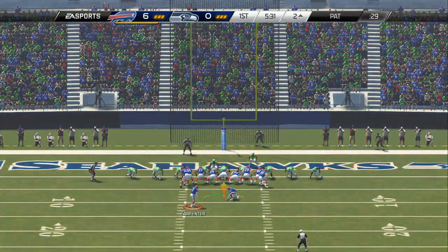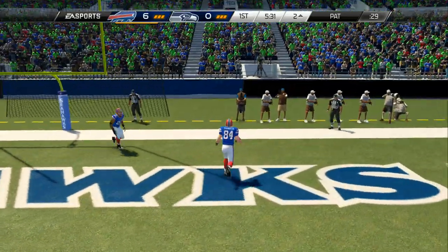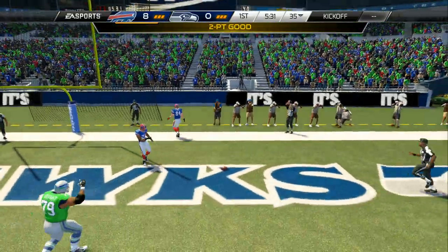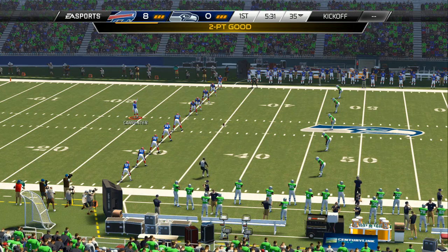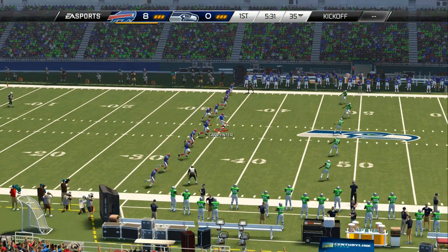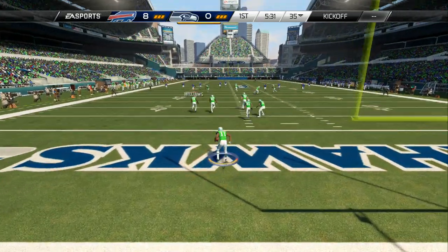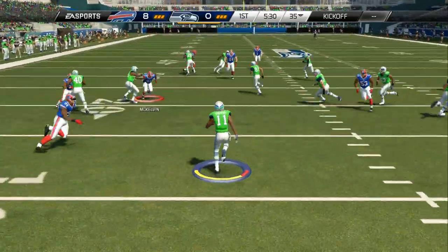The Bills getting set now for the extra point. That turns into an 8-point trip, the touchdown and the two. This offense, the head coach and the offensive coordinator, they're all aggressive. It's not good enough just to get a touchdown. They want to get that extra point or 2 points.